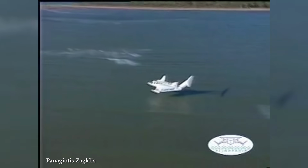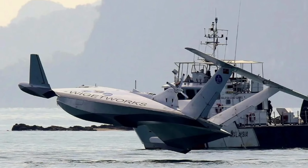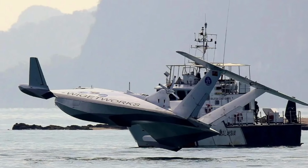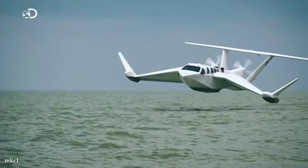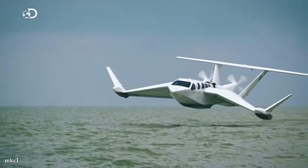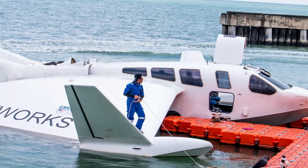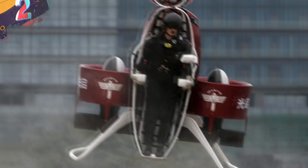Flying this thing is relatively straightforward, and pilots with appropriate training and certification will find it simple to operate. It's equipped with intuitive controls, including a steering wheel and throttle, and it's built with an advanced automatic stabilization system that helps it maintain its balance and stability, even in rough seas, and ensures a safe and comfortable ride for those on board.